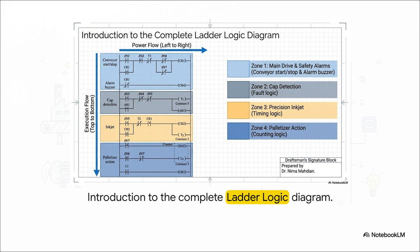Here is the complete ladder logic diagram. If you haven't worked with one recently, just picture a literal ladder. The vertical rails act like pressurized water pipes, and the horizontal rungs are like valves. Power flows left to right, and execution flows from top to bottom. Because we really want to teach this carefully, we aren't going to rush. We're going to dissect this logic zone by zone.